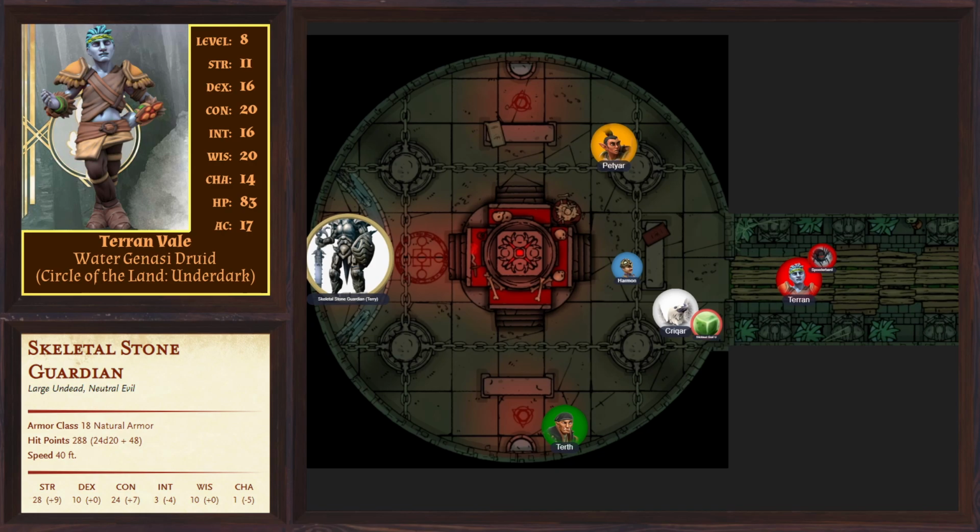Harmon, as you see this creature start to move, you become frightened of it. Tirth and Peter, you are not frightened of it and cannot be frightened of it. Yeah, why would you be frightened of just a stone statue? I'm pretty scared.